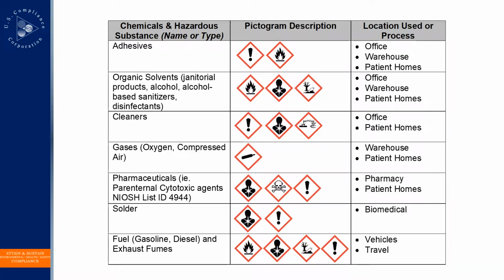Organic solvents are flammable, health hazards, and environmental hazards. Cleaners are irritants, health hazards, and corrosives. Gases are compressed gas cylinders. Pharmaceuticals are often health hazards, acutely toxic, and irritants. Solder is a health hazard and an irritant, and fuels such as gasoline and diesel and exhaust fumes in general are going to be flammable, health hazards, environmental and irritants.